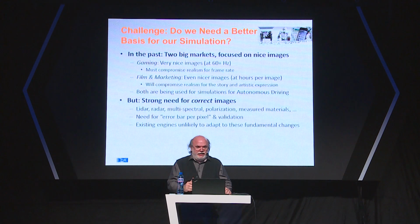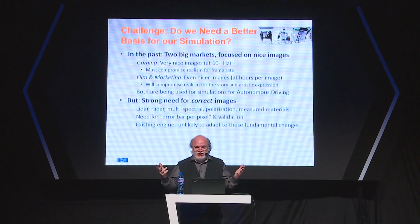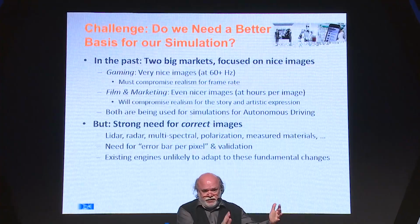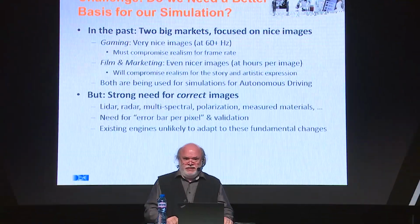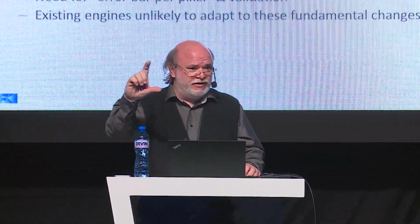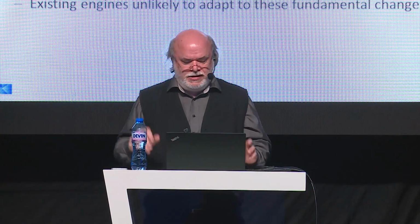Right? But for all of these applications, not in all cases, but in many cases, we have a strong need for correct images, right? It's not enough that a human looks at them. Like in GTA, yes, you can be fascinated by the visual quality and complexity and everything, but it's not correct, not even close to reality, right? So essentially what I think we need at some point is to be able to put an error bar on every pixel, saying this pixel is correct within 10%, right? With ray tracing, Monte Carlo sampling, we probably can't get much better than a probabilistic error bar, but that's probably fine.